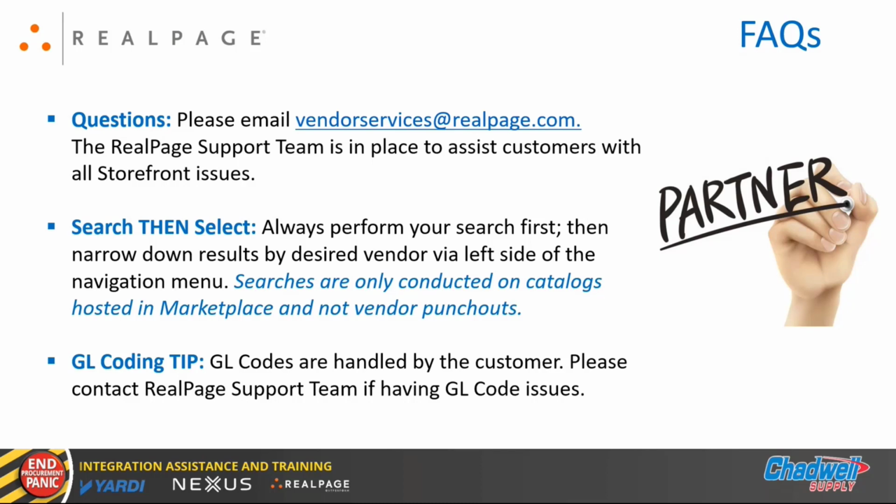That to me is such a huge time saver, because I had to code bills and it would take me hours to do. Thank goodness Chadwell Supply actually figured in your taxes. Some of the other vendors do not do that, but nonetheless, anything we can do to save you time, that's what this is all about.